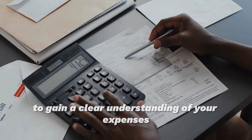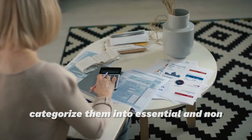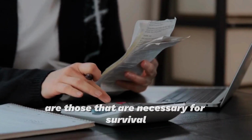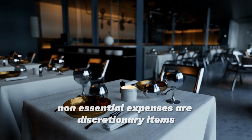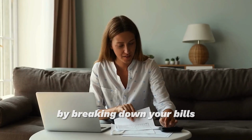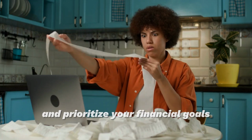To gain a clear understanding of your expenses, take a closer look at your monthly bills. Categorize them into essential and non-essential expenses. Essential expenses are those that are necessary for survival, such as rent or mortgage, utilities, and groceries. Non-essential expenses are discretionary items like dining out or entertainment. By breaking down your bills, you can identify areas where you may be overspending and prioritize your financial goals.